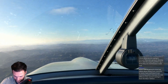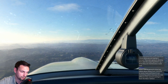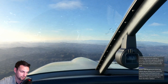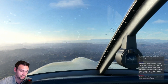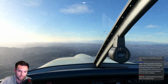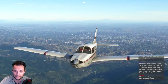Bravo Whiskey, SoCal approach, the Ontario altimeter 3005. When I did my ground school, we talked about flying from Camarillo to Santa Paula and how it is an interesting pattern because it's different than normal, coming in from the west, I believe. It's a really low pattern. We're going to want to just do a visual. King Air 9633 Lima, SoCal approach, roger, the altimeter 3007, advise airport in sight.